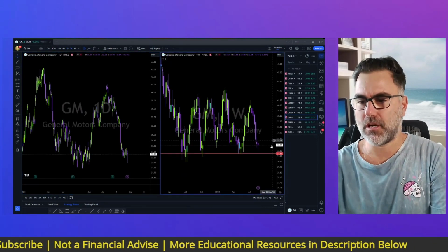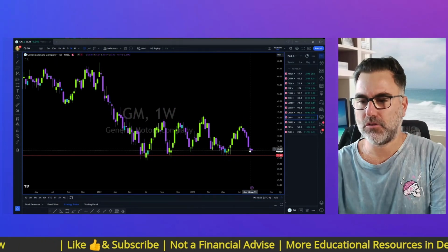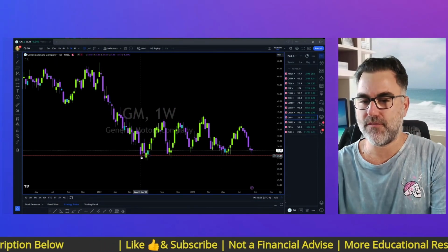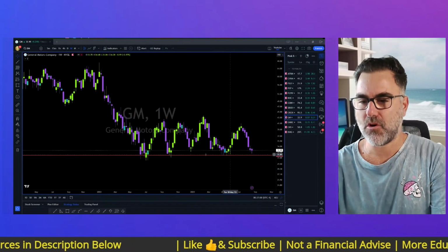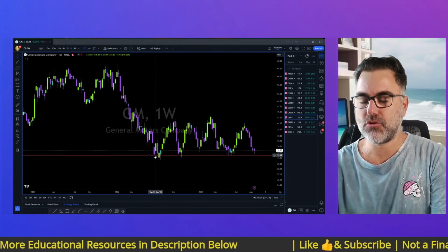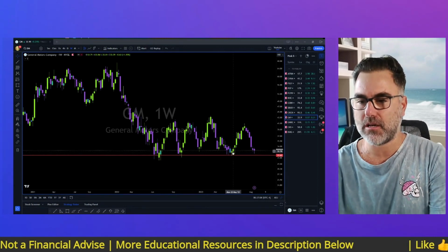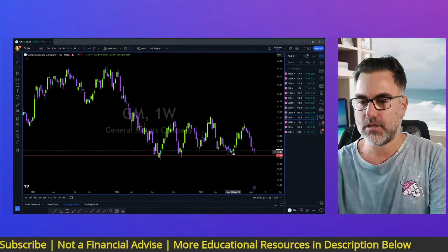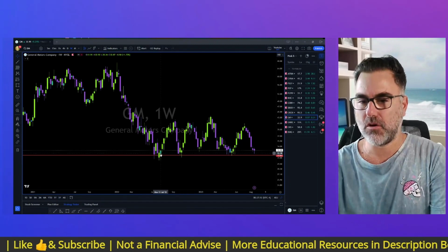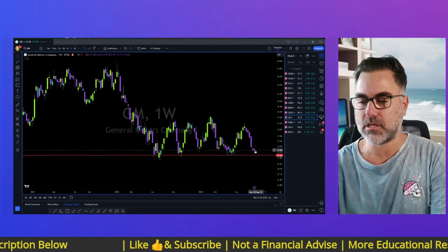GM, General Motors, and the weekly doji, 2 consecutive dojis off a very important level of support. This 31 area is a support since June of 2022. Each and every time price reached this area with a doji, as you can see here, doji bounce, doji bounce, doji bounce. Now, once again, 2 consecutive dojis.